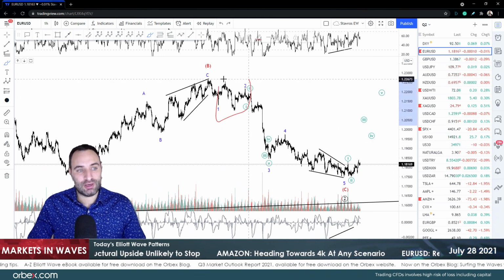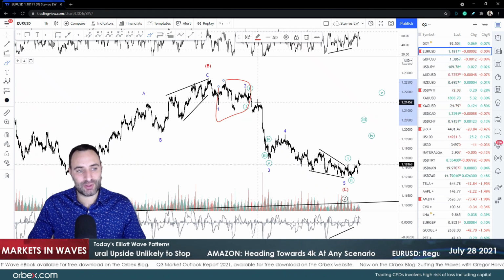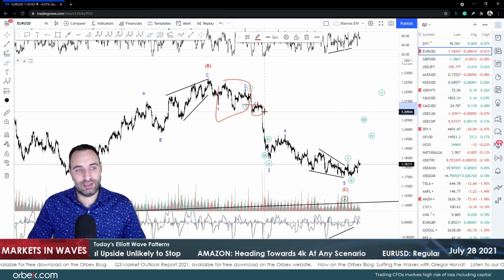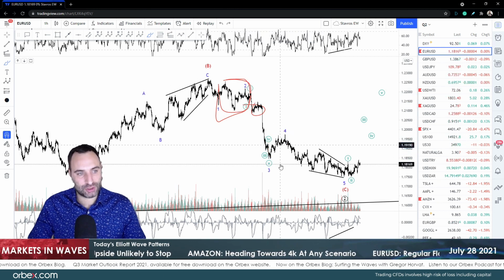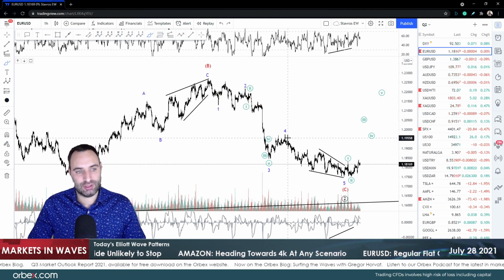So we've got a running flat instead of the leading diagonal we had, because my wave 2 was very short compared to wave 4. So now we're looking like we've got a same sort of correction duration at least, and one of the depths is bigger than the other.